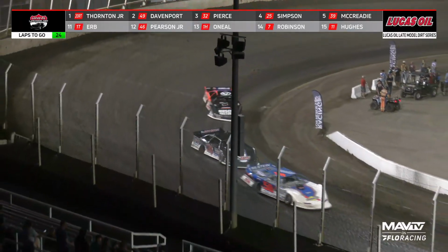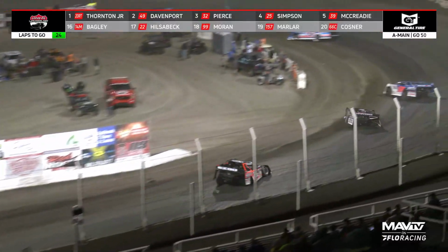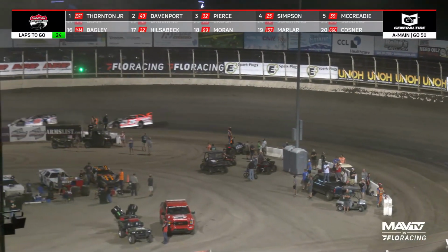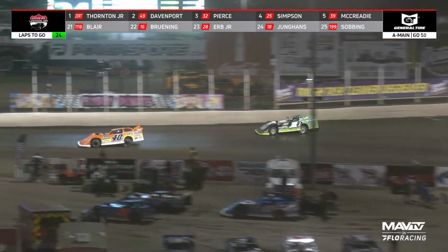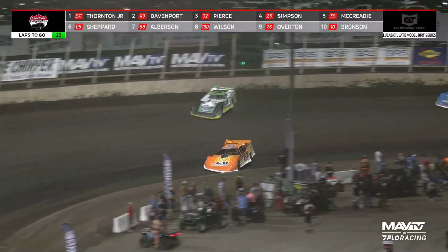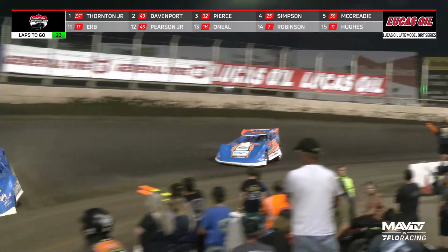Dalton Wilson behind him in 8th. There's Brandon Overton. He's dropped back to 9th. And the 40B of Kyle Bronson now going into turn number 1 rounds out your top 10 cars. Bronson comes under fire from the 1 of Tyler Erb. 2-lap cars now between your leader Ricky Thornton Jr. and Jonathan Davenport. Those are Matt Costner and Max Blair. Thornton working now behind Mike Marlin, the final car on the lead lap.